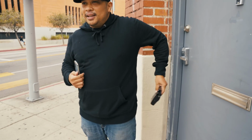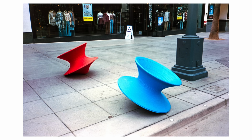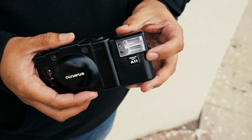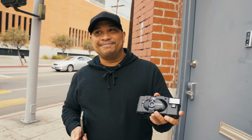I would have to say the Olympus XA. XA2 actually. Small, compact, fits right into the pockets. It's pretty much a point and shoot. Take it wherever I want, do some street photography. And the good thing is, I could attach a little flash to it, right here, and now it's perfect for low light.